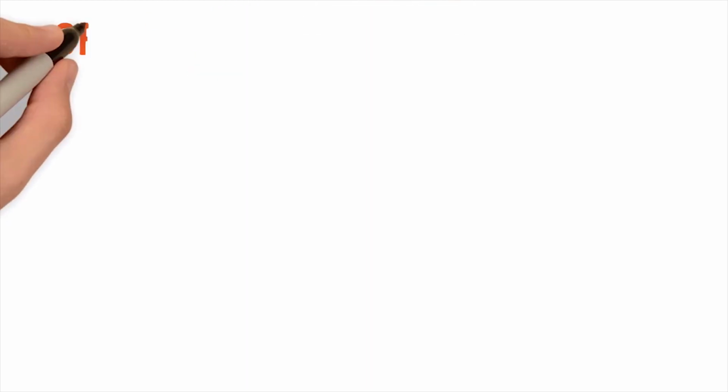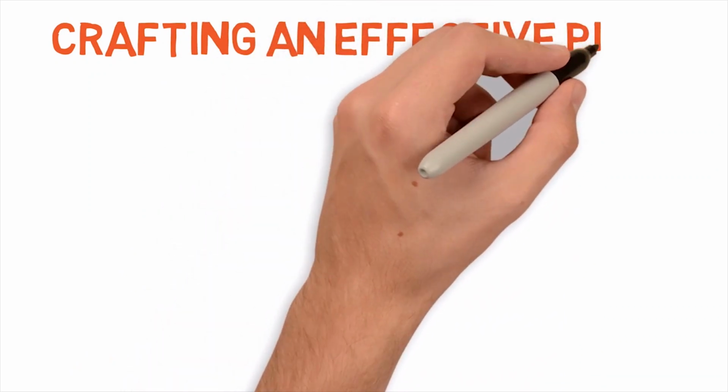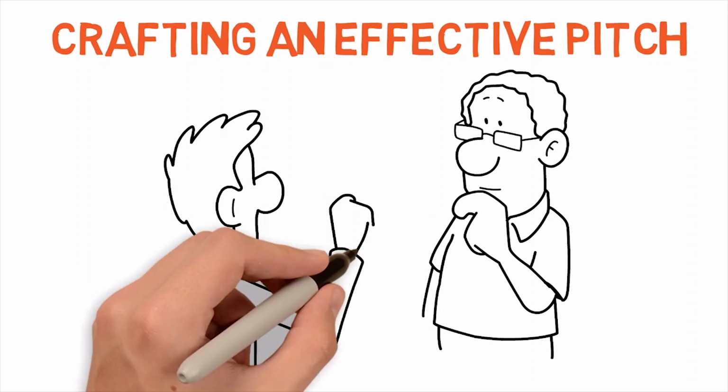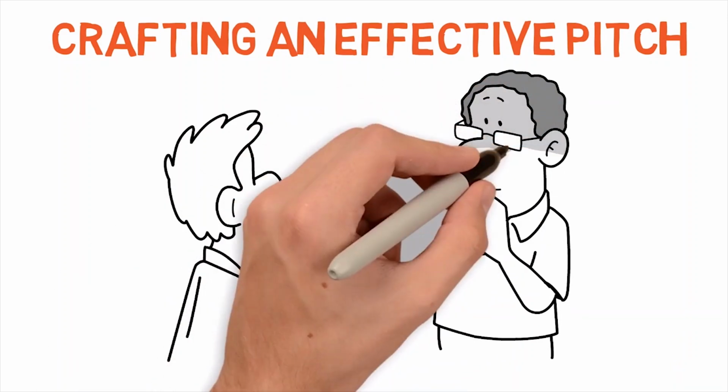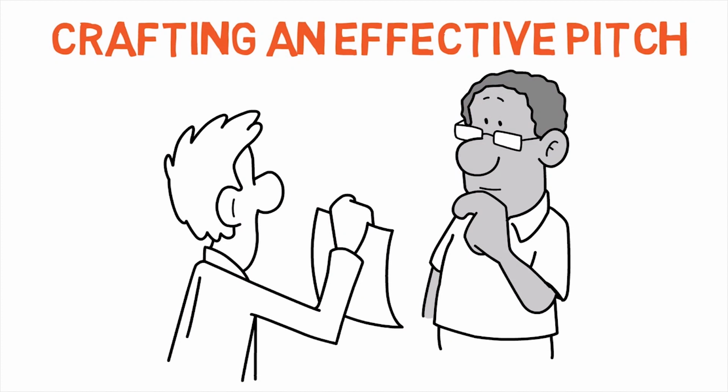Then we'll get into the fun part, which is actually finding and pitching clients. You'll see the best places to look for paid writing gigs, and you'll learn how to craft an effective pitch that'll help you stand out and get responses. And as a bonus, I'll give you an actual template that you can steal and customize for your needs.